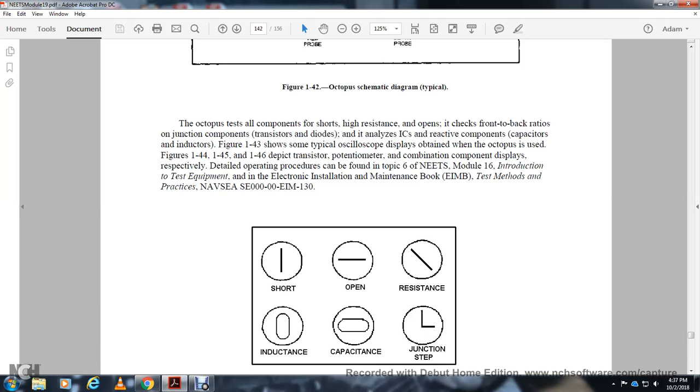Suppose test equipment should run with high resistance that opens with the check of the front-to-back ratio junction of the component, with the transistor diode that analyzes the integrated check with the relative of the component, with the capacitors and inductors. Figure 143 shows a typical oscillator display obtained with the oscillator. Figures 144, 145, 146 depict transistor and combination component displays. Respectively, detailed operating information can be found in topic 6, NEETS Module 16, Introduction to Test Equipment, electrical insulation maintenance handbook, test method and practice.